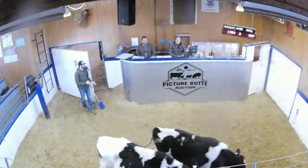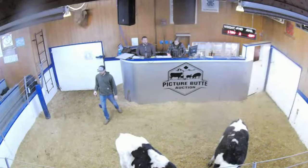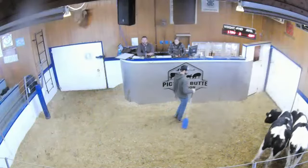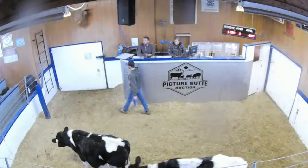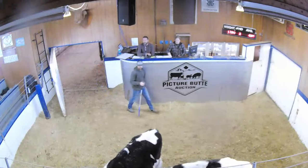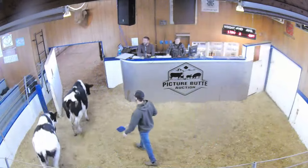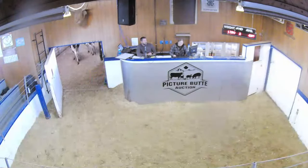Two of them here, 695 pounds, on these steers about 225, 226, 227, 228, 229, 230, 231, 232, 233, 234, 235, 236. Sold them at 235, $1.15 over to Prime.